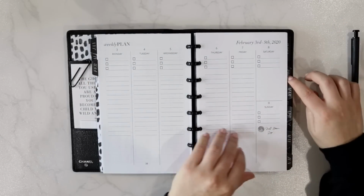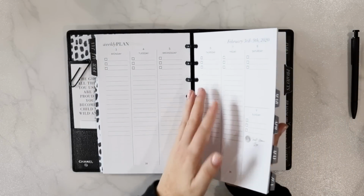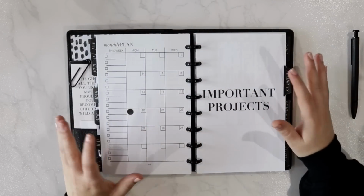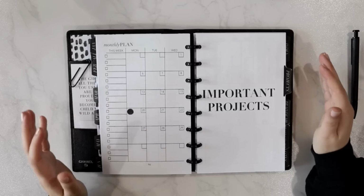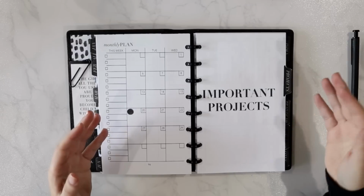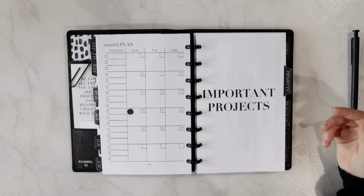So let's go ahead and move over to the second section in this planner. All of these inserts, just to be clear, are inserts that you get within the Charmed Life Master Planner, and it has this flow of monthly, weekly, monthly, weekly, monthly, weekly, and then the additional organization sections.